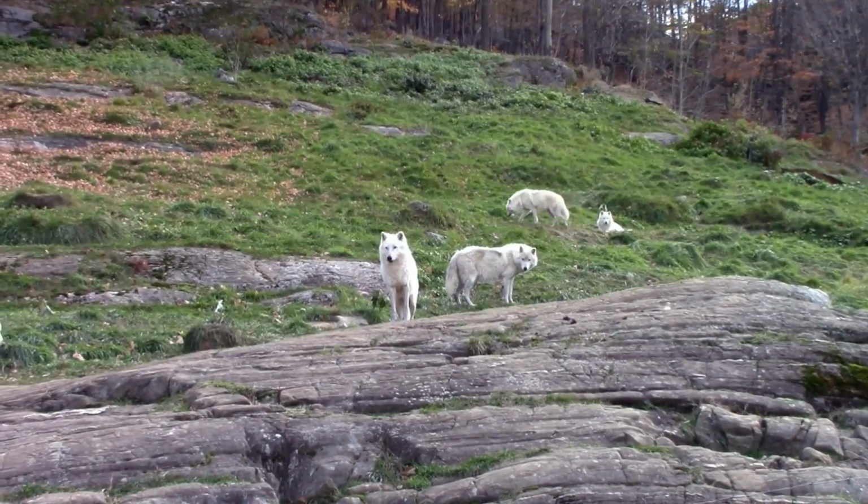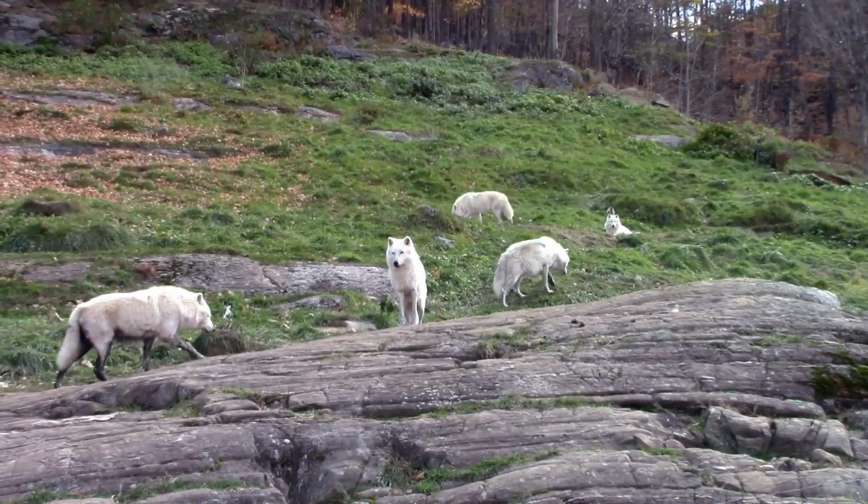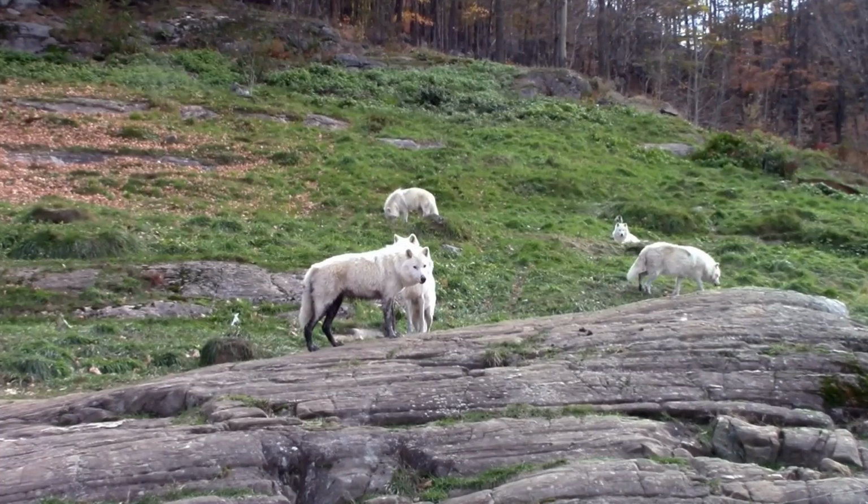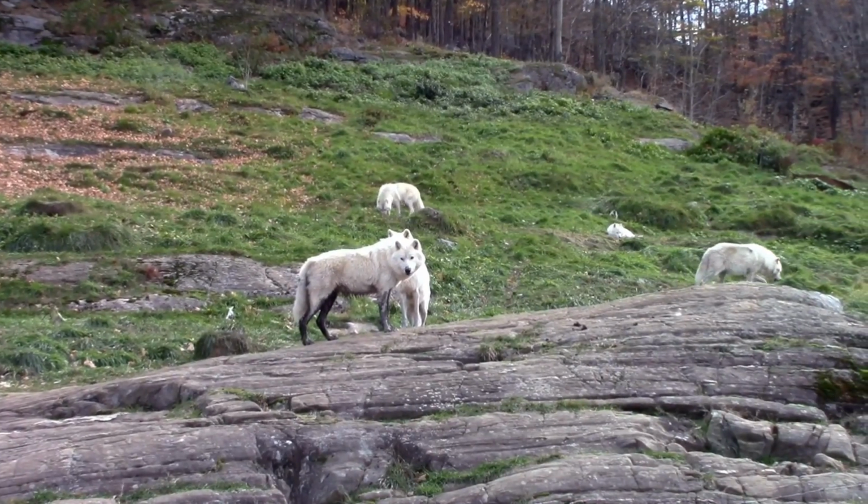They have 2 thick layers of fur to withstand extreme cold. They will hunt and eat caribou and muskoxen. They can eat up to 20 pounds of meat at a time.